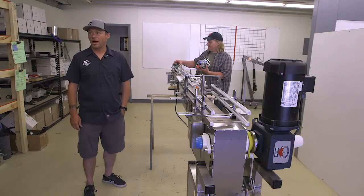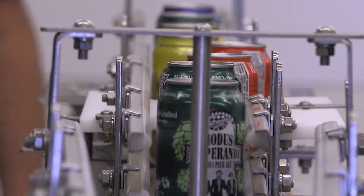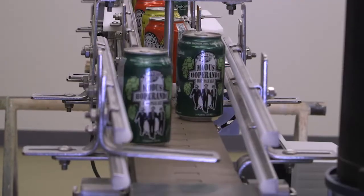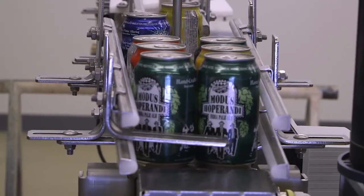This is another side of SCA Fabricating that we do, is we design conveyance systems for small breweries. And this is a sample of a conveyance system that we built. We do a little date coding station here where we actually spray a date on the can. And then the cans will come into this station right here where they actually format into a six-pack form so that you can hand apply some six-pack rings on there.